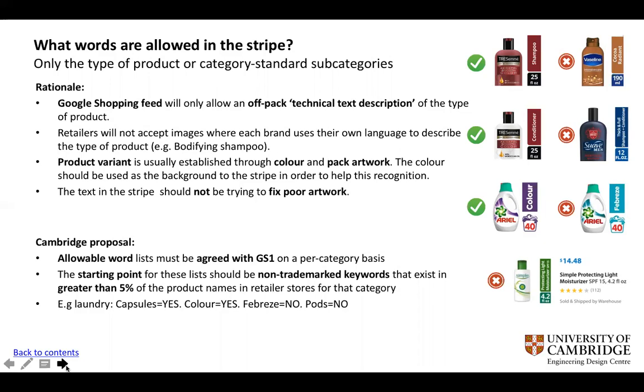So if you search for moisturizer, you can look at the keywords that come up from all the text descriptions, and then you can say that, for example, sensitive is a way of describing different types of product for moisturizer. But I think anti-aging, for example, is not. And that's our way of determining what's the difference between a type of product and a variant, because for many products, those lines get very, very blurred, particularly if we're thinking things like low salt and caffeine free. But if we look at some laundry examples, we're saying capsules, you could call that off-pack. Color is allowed, but Febreze is no, that's a trademark. And calling it pods, that would be a no, that's another trademark.